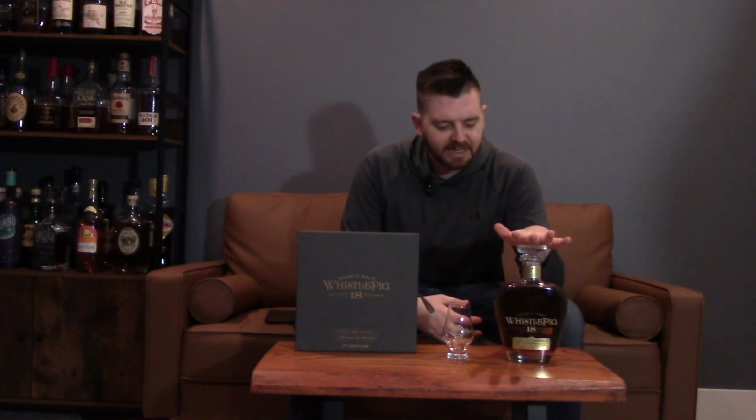Obviously, if you're not familiar with Whistlepig, it's a distillery in Vermont. What they used to do was source a lot of their whiskey from Canada. And it was great stuff. Obviously, they picked excellent whiskeys and were known for that. But they also started raising their own rye. And so a lot of their whiskeys these days actually incorporate some of the stuff that's grown right there at the distillery. But this one here, this is an 18yr. So this is not from their farm, this is all from Canada.